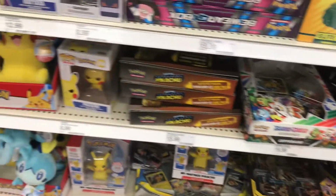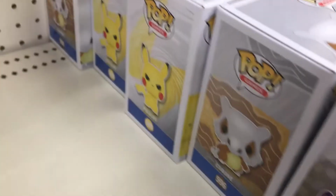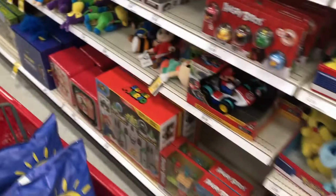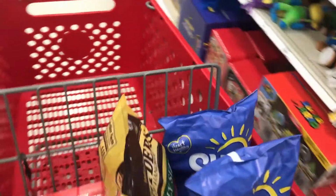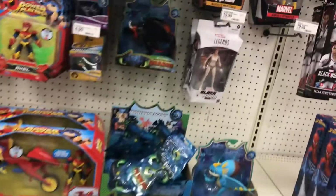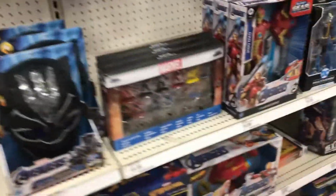Alright, so taking a look at some stuff they've got. Pokemon. There's a Rattata Pop. I clearly don't need that. Bro, Cubone. Also don't need that. That's cool though. Pops. All sorts of stuff. Here we go. Marvel. Ooh. Age of Apocalypse, I believe. But yeah, let's see where we're at here.